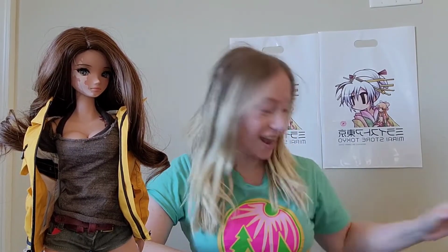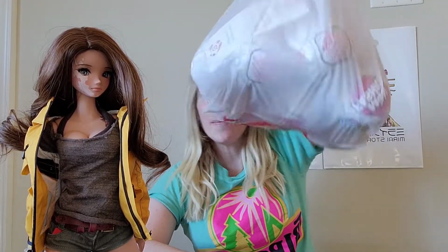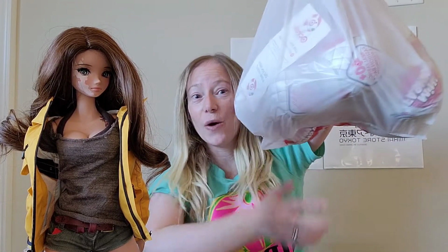I went to Target today and I found more mini fashions. So I bought these with my own money, just so you know. These were not a gift, although I'd love to receive a gift of them.